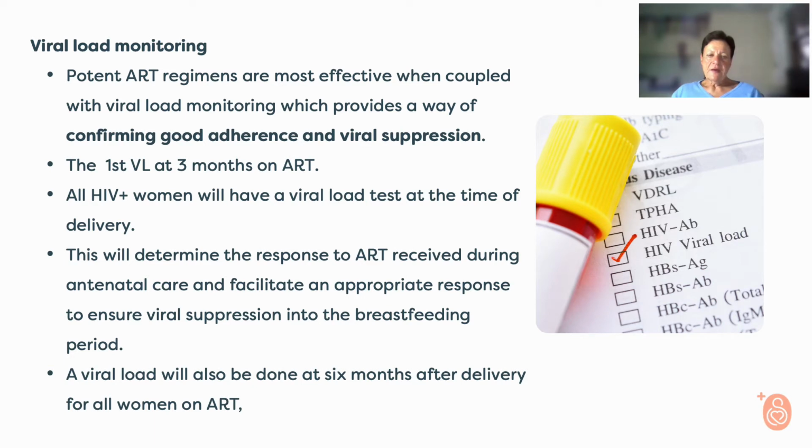Now, the breastfeeding period is also very, very important for viral suppression. So it's also important to determine the response to the ART that the mother has received during the antenatal period, to make sure that it will also work for the breastfeeding period, because during breastfeeding we also want to keep the viral load as low as possible to make 100% sure that it's not, or as little as possible of the virus is being transmitted to the baby. And then usually it's done 6 months after the delivery for all women on ART, also again to see what the reaction to the ART is.